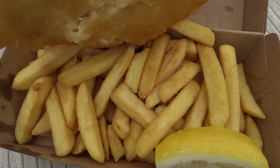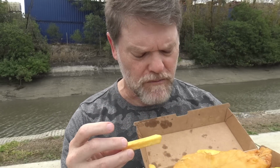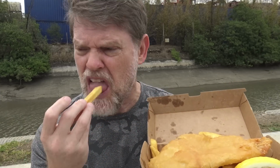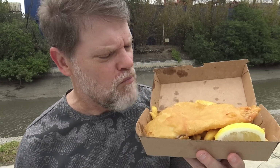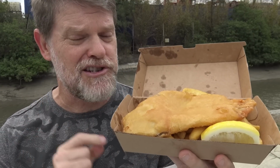A little bit light on the salt, actually. Could have done with a heap more salt. It's a shame. They're alright, but they're not great. They're a little doughy and not enough crunch, and definitely needing more salt on them. Lucky I bring my own salt now.